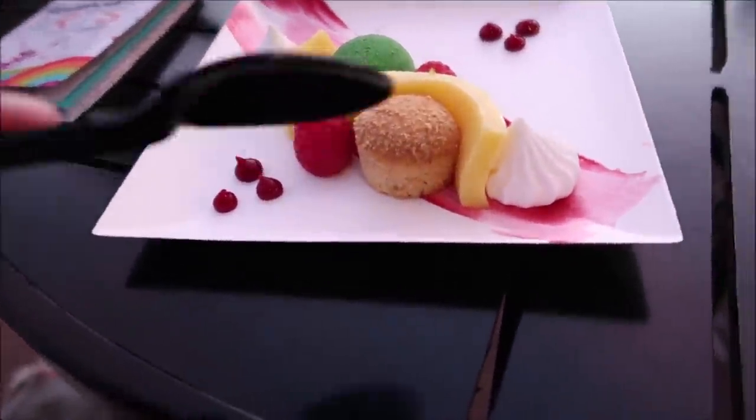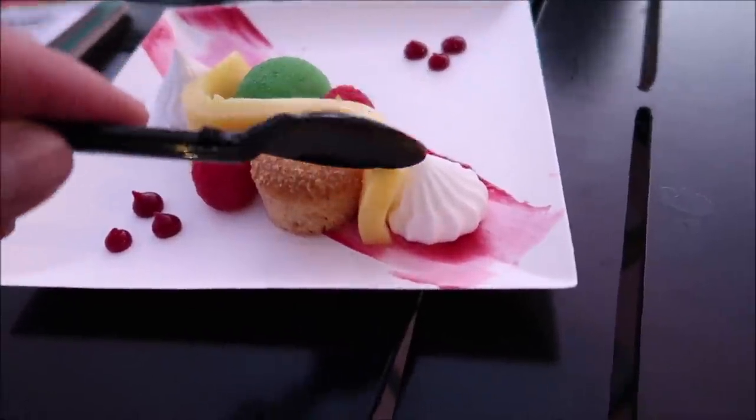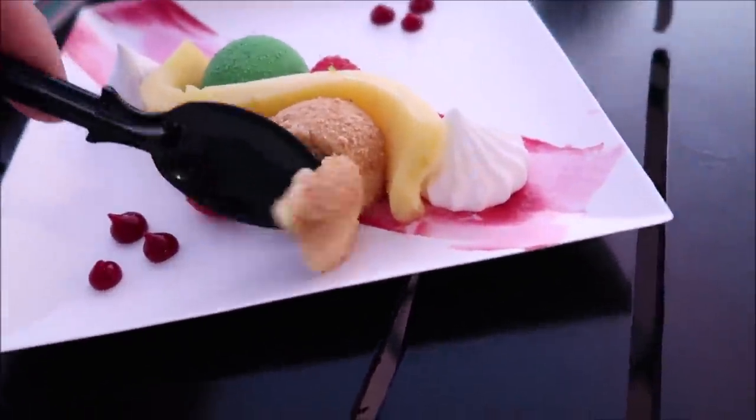Now I think we're gonna try the deconstructed key lime pie. Now this one I was super excited to try. I do miss the deconstructed cheesecake, but this is gonna be good. It looks so good. Here it is. And I think the best way to do it is try to kind of construct it. So we're gonna take a little bit of this, a little bit of that, maybe a little bit of this. But you know what I mean?